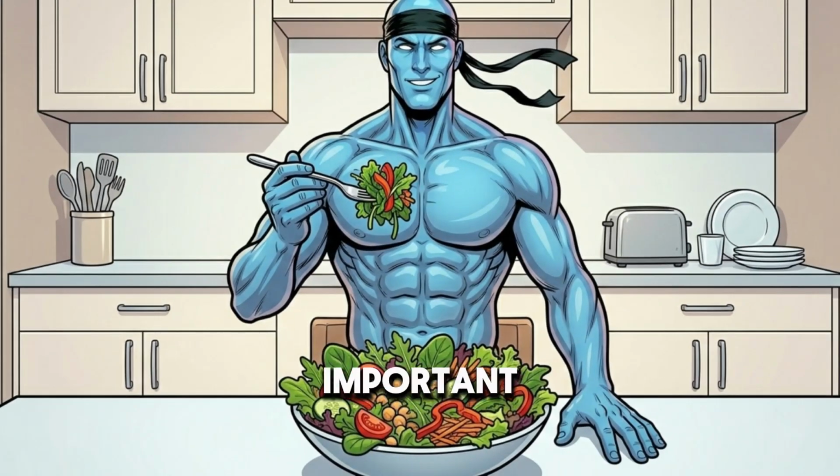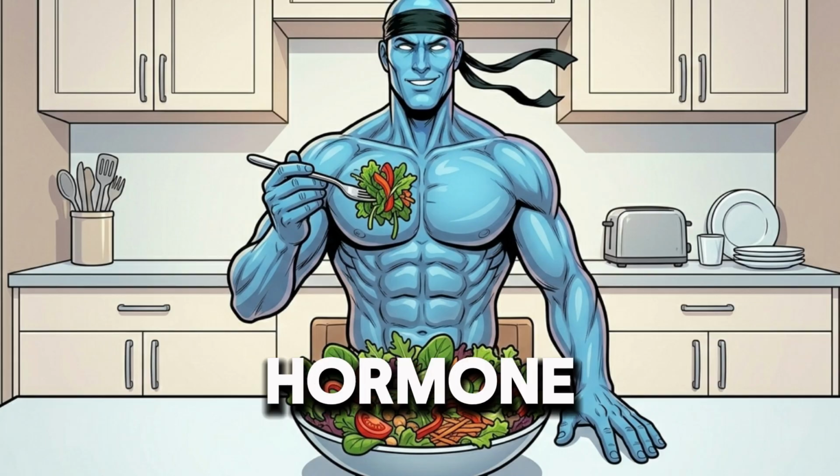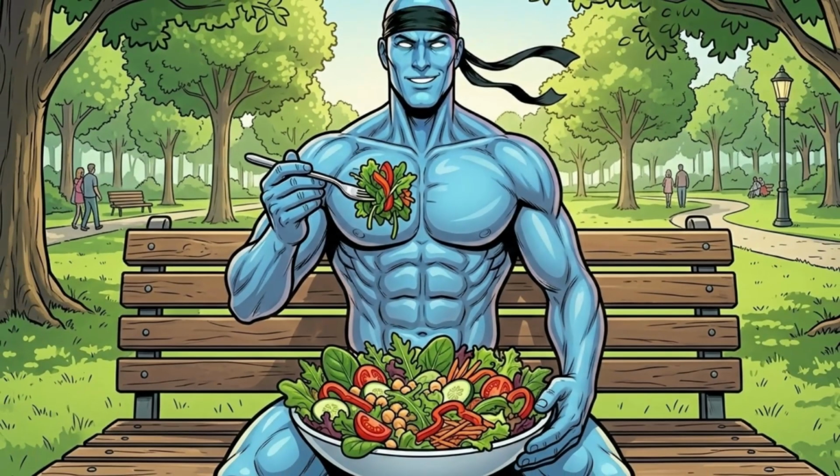Healthy fats are also important. Extremely low fat intake can negatively affect hormone production, including testosterone, which plays a role in muscle development. Including healthy fat sources such as olive oil, nuts, seeds, and avocados helps maintain hormonal balance.